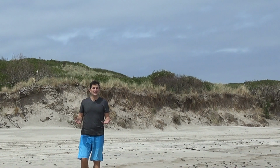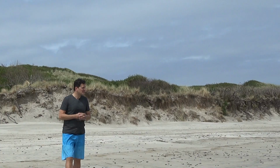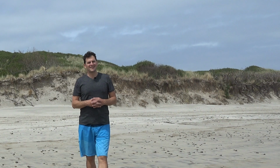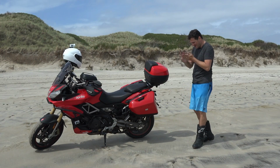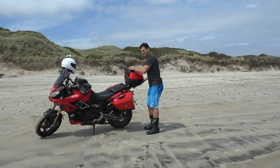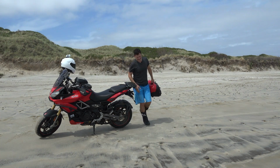Now, speaking of the coast, you can't come to Tassie or Australia for that matter without visiting the beach. The water might not be the best, but I do have my board shorts on. However, we're certainly not here to go for a swim. This is going to be awesome. Right, first up, let's lose some weight. Let's take some of this gear off first.